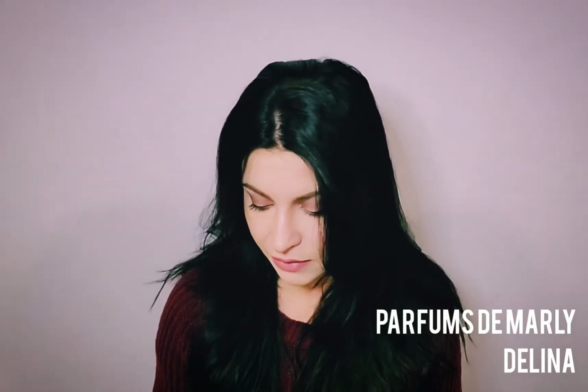Same thing, I applied it around 9 a.m. It lasted me until about 4. Projection's pretty good. I could smell it on myself around me for a few hours, and I enjoyed it. It was really, really good, but very girly. You have to be like a girly, playful person. I don't know if it actually suits me. Probably Darcy would suit me better, but Delina is lovely. It's very, very good. And it also rated 8 out of 10.